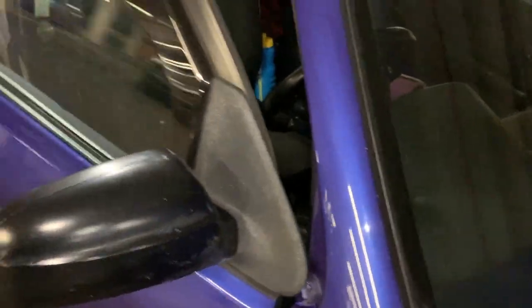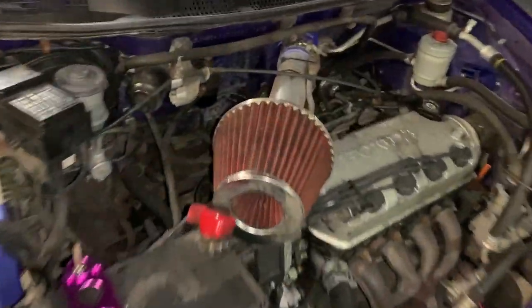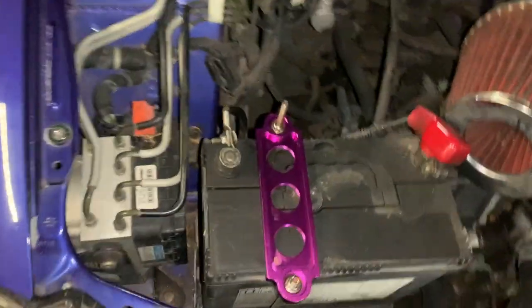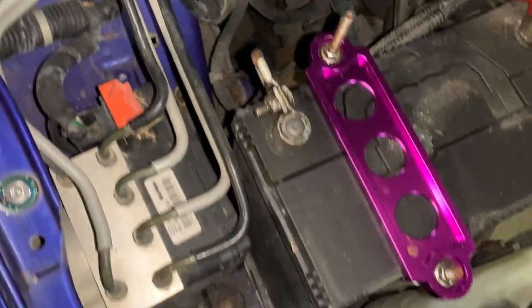I love it. It's a beast. I love the 6 IDs. Look at that, 1.3, massive induction kit. 1.3 litres of pure goodness here. I cleaned that purple battery holder for you, didn't I? Did a good job.